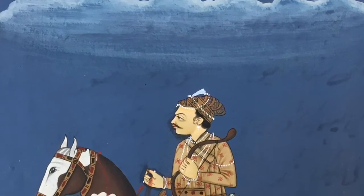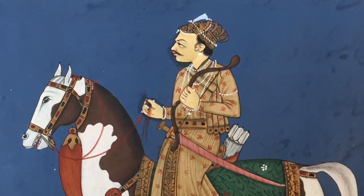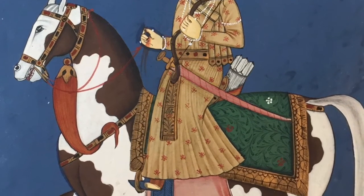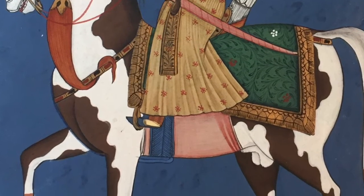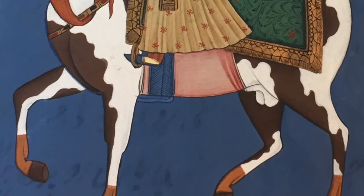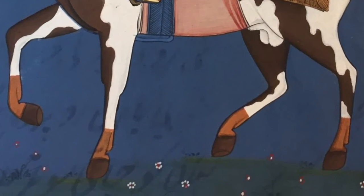About that, the artist in this case is unknown. The piece is not signed, at least not in English, and it was not sold with any documentation. Likewise, the date is also not known. What I do know is that the piece was purchased at a market in Jaipur, India, in the late 1980s.